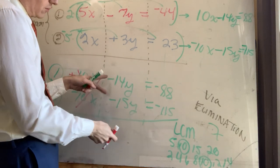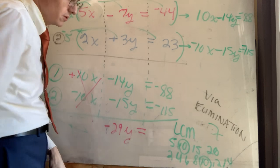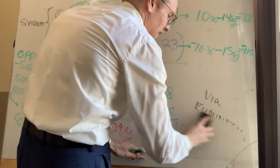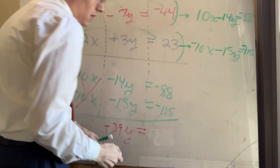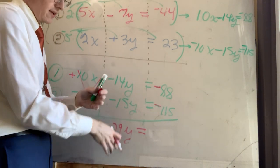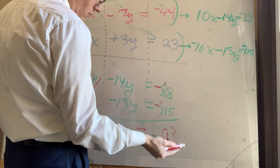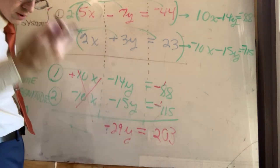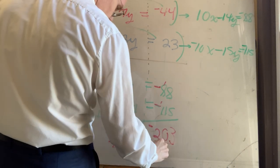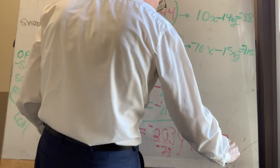What amplifies instead would be these two. You do indeed get negative 29y, which is kind of a crummy number, but it's okay, it will work. And I need the space, so I'm going to move here. If you combine 88 and 115, they're both negative, so they're going to amplify rather than cancel, which is 13, carry the 3, that's 10, carry the 1, is 203. And it's going to be a bigger negative. Divide by negative 29, divide by negative 29, it ends up being that y is positive 7.